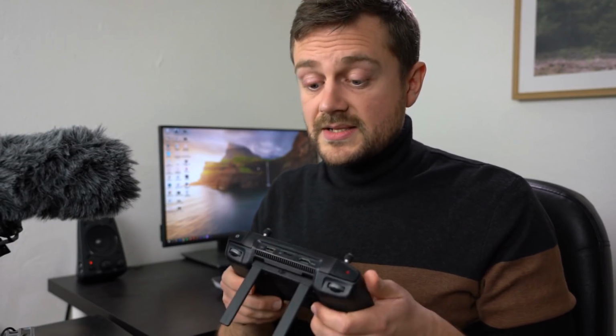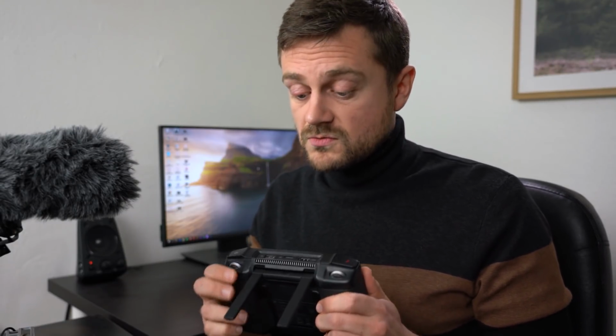I have yet to lose connection with this controller, unless it's my own fault because I have been flying the drone behind some rocks or something like that. But as long as it's in visual range, with this controller, I can usually fly to about 2.5 to 3 kilometers away out over the water, and still have connection. So yeah, really great with this controller here.